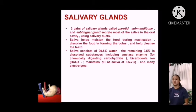The body secretes between 1 and 1.5 liters of saliva in a day and it is composed of 99.5% water. Other components of saliva include electrolytes, digestive enzymes, metabolic waste, and antibacterial elements.